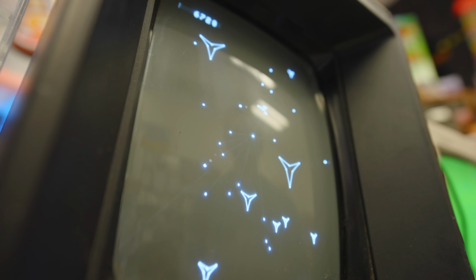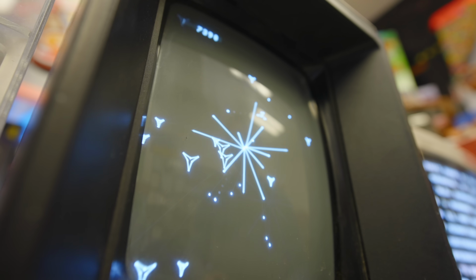Yo! Vectrex! How are you already dead? And then you can use move, all the right buttons, to teleport and, oh, shoot. 3 and 4, okay, yeah.